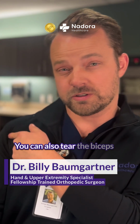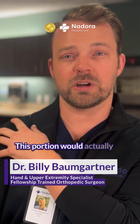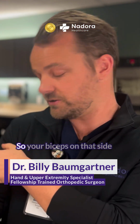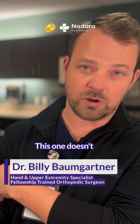You can also tear the biceps tendon at the proximal portion. This portion would actually give you shoulder pain, and if it snaps entirely, you would get what's called a Popeye sign. So your biceps on that side would actually look bigger than your other side. This one doesn't always need surgery.